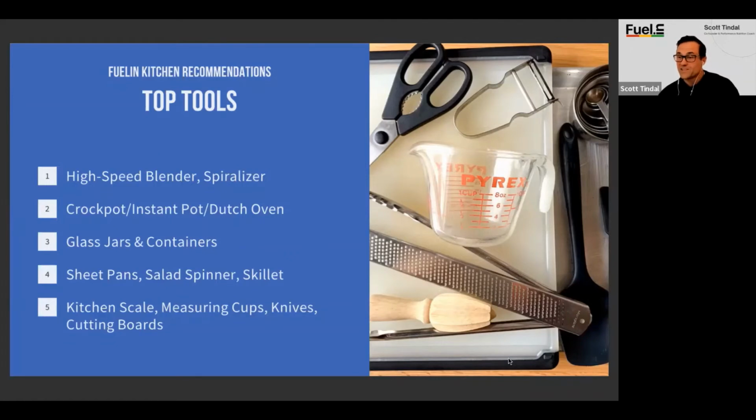People have Thermomixes. Does anyone have a Thermomix? Those things cost an absolute fortune. I still don't know what they do compared to a blender. But I know you can make soup in it, apparently. But I think you can make soup with a stick blender as well. Stick blenders are very good. An immersion blender, yeah. They're quite useful to have, but again, non-essential.